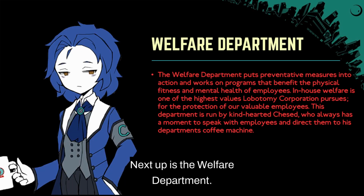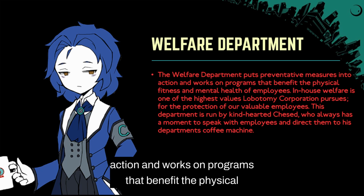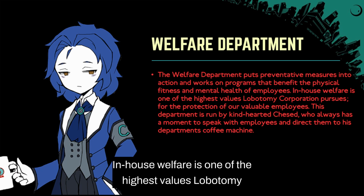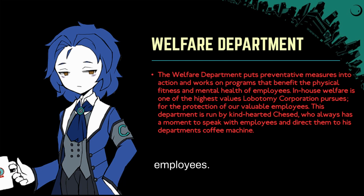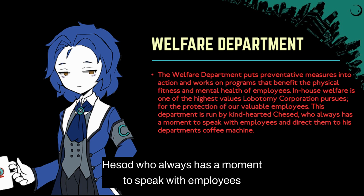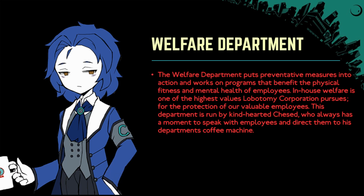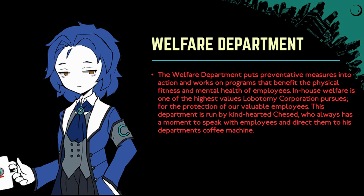Next up is the Welfare Department. The Welfare Department puts preventative measures into action and works on programs that benefit the physical fitness and mental health of employees. In-house welfare is one of the highest values Lobotomy Corporation pursues for the protection of our valuable employees. This department is run by the kind-hearted Hesed, who always has a moment to speak with employees and direct them to his department's coffee machine. It's really good. You should try the coffee. We'll get some later. I'll take you down there.